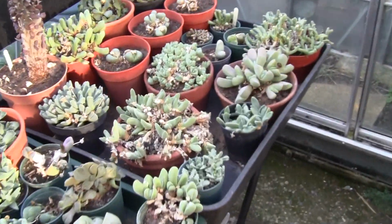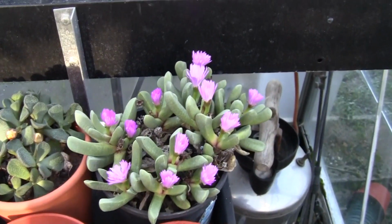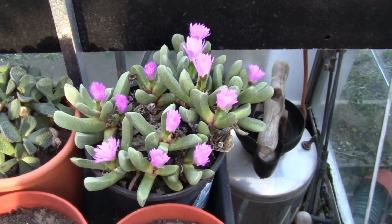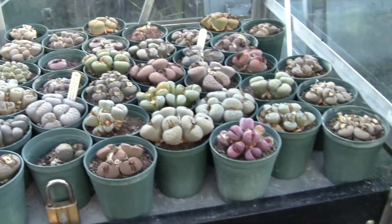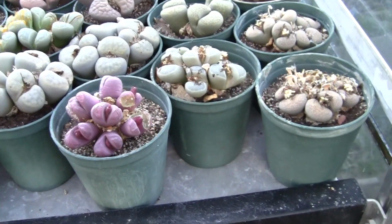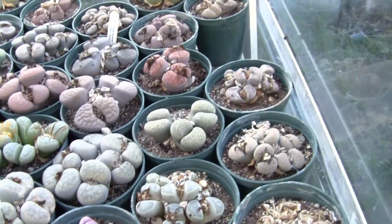There's a couple of flowers out. We've got Ceretolamis in bloom. Ceretolamis means wax-like. Above that, we've got a few lithops, which we've seen before. I noticed my Optica rubra is in bud. Unfortunately, I've only got the one plant of that, so I can't get seed.